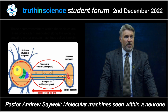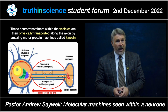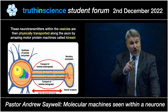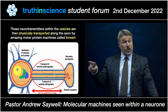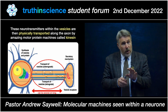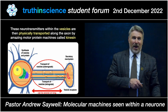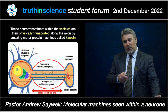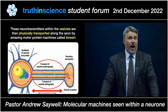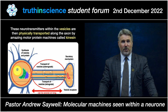The neurotransmitters within the vesicles are physically transported along the axon. Remember, the axon carries the neural signal at 270 miles an hour. But these kinesin molecules, they're walking proteins, they go much slower, 1 centimetre per hour. And so if you've got a neuron that's several centimetres long, it can take several hours for the neurotransmitter package to arrive at the axon terminal.